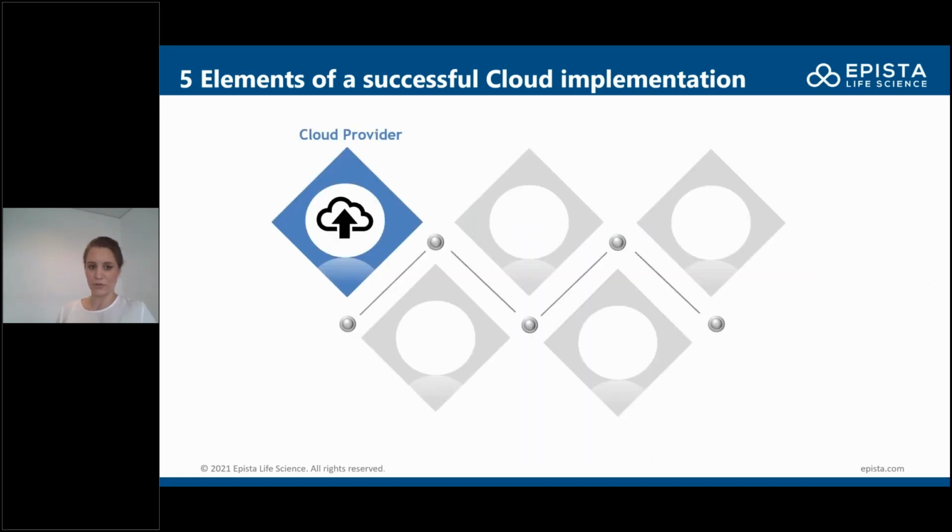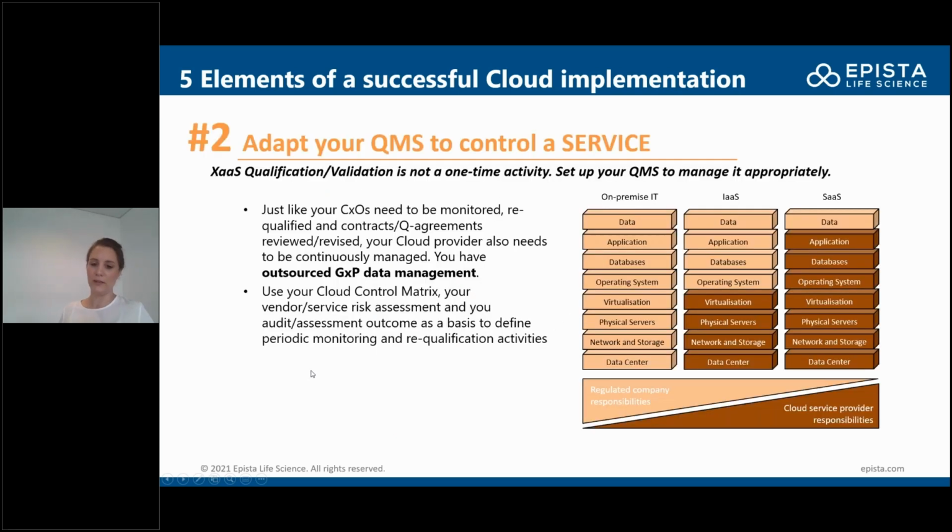That was the first element of a successful cloud implementation. If you have now chosen your cloud provider, you've signed the contract and you're starting, next up is your quality management strategy, meaning that you need to change your QMS in order to control a service. So the qualification and validation of your cloud solution is not a one-time activity. It's not like you're buying a pH meter or an HPLC, where you do an activity once and then it's standing at your site and you don't have anything to do. You actually purchased a service.